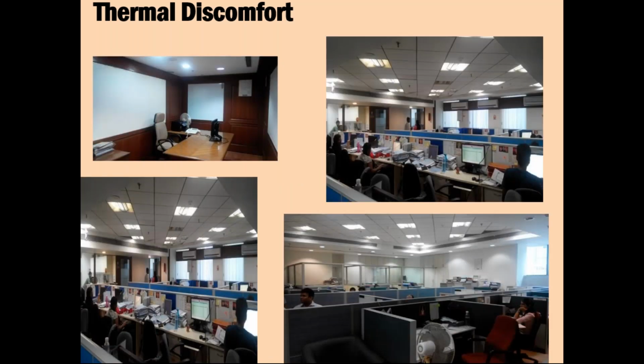This is another picture of thermal discomfort, where you can see this gentleman on the top left hand corner in his cabin. He is sitting in one place, but the supply and return grill is on the opposite side, so he would never get a direct draft or cooling. So he has arranged for a pedestal fan.